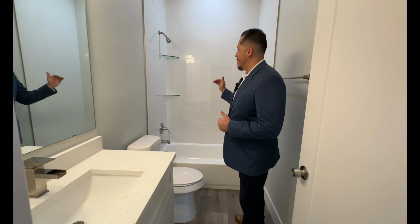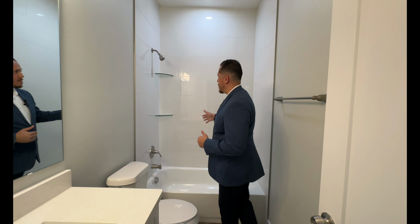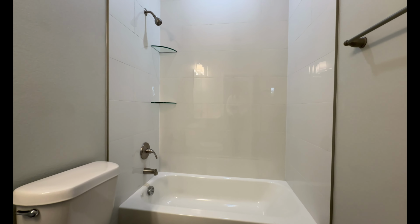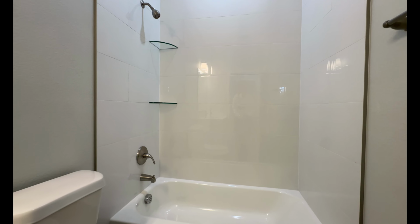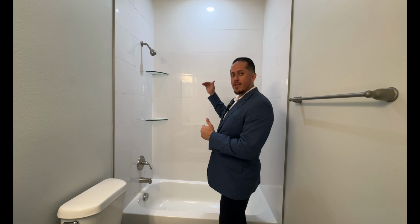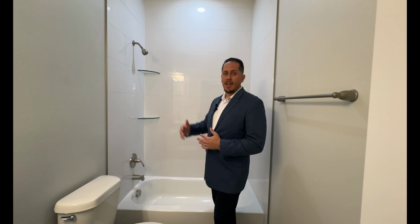Now, we do have this beautiful combination tub and standing shower that has this nice tile all the way from the tub, all the way to the ceiling. Most builders put that tile up maybe 3/4 of the way. You're going to have that coverage of that wall all the way up to the ceiling as well. And again, that recessed lighting here gives a nice touch to this bathroom.